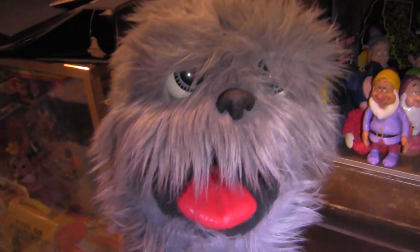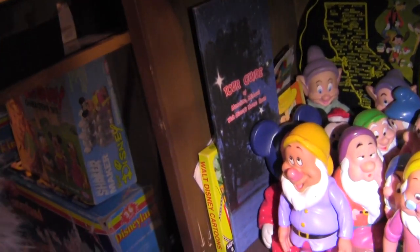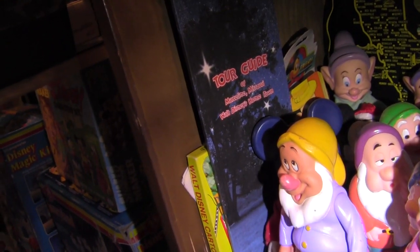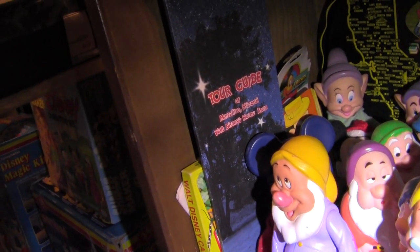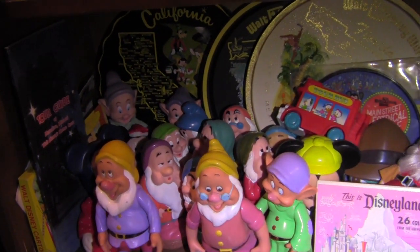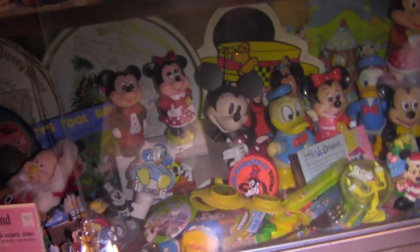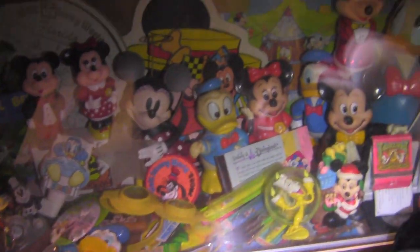But, oh, look, there's Puppet Devall on his little stand. Yep, he gets a little stand he sits on when we're not using him so he can be protected. And stuff from our tour guide of Marceline, Missouri, Walt Disney's hometown when he was a child. Carrie and I went to this last summer. It was very cool. But you see some cool stuff hiding in there, lots of Disney stuff.